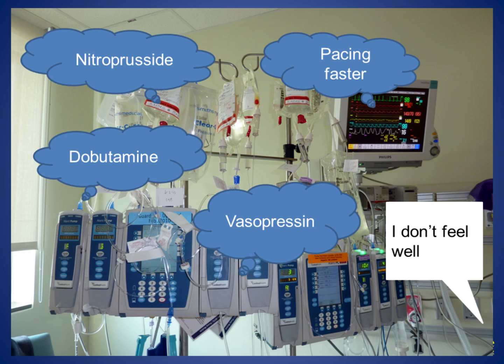There's a Swan in there. Not that that matters here. Does it matter if they have a Swan? Probably not. If you're doing all this and you had any clue of what you're doing, you're probably doing the right thing. So, next we go to mechanical support.